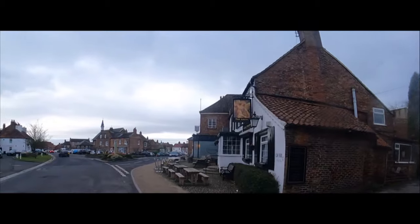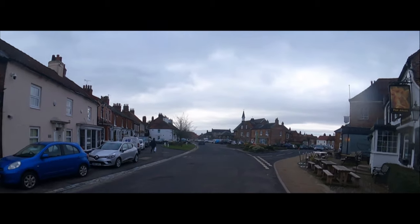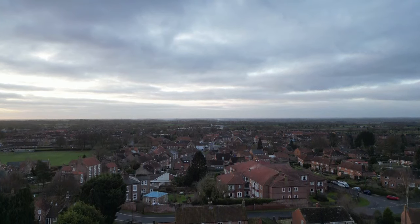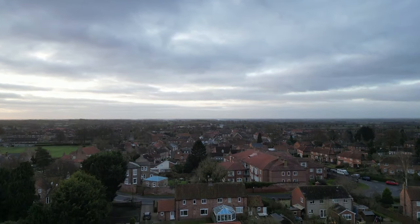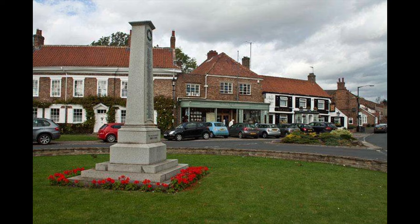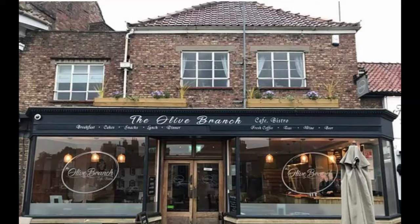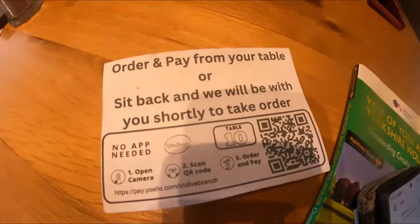So, after you've completed the run, don't forget to have a short walk down to the beautiful town of Easingwold and enjoy the facilities available for you there. Yep, the town has 51 listed buildings to keep you educated, informed and entertained. We visited the Olive Branch Cafe you can see here for a delicious post-parkrun breakfast.